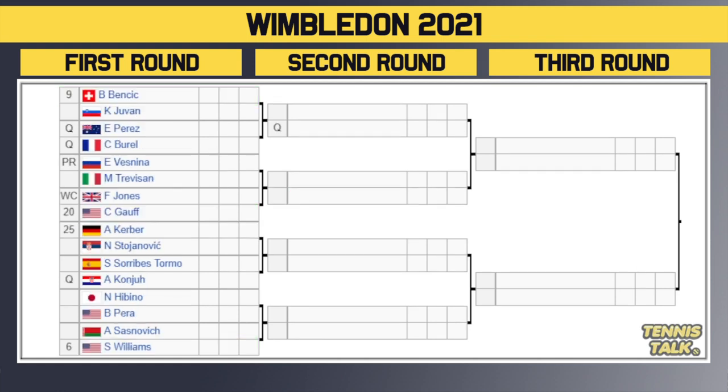Rounding out the top half of the draw now, we've got the number 9 seed, Bencic. She versus Juban in the first round. Winner of that match is going to play a qualifier in the next round, because we've got Perez versus Borel, who are two qualifiers going at it in the first round. Then we've got a protected ranking player, Vesnina, versus Trevisan.